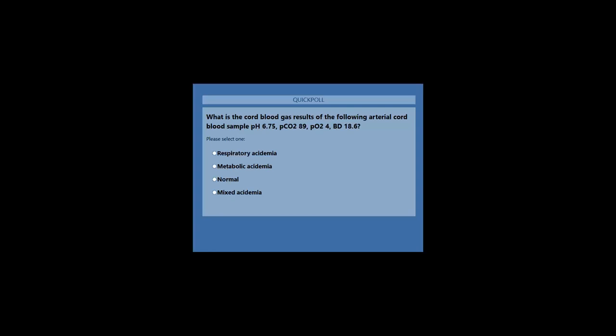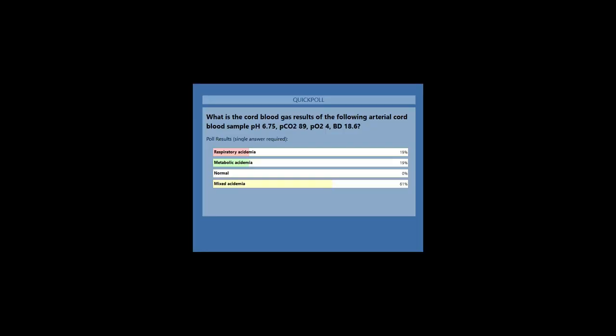So if pH is abnormal, PCO2 is abnormal, PO2 is abnormal, and our base deficit is abnormal, knowing that the buffers were being released, et cetera, this baby was working in a lactic acid environment. It's a mixed acidemia. Good.